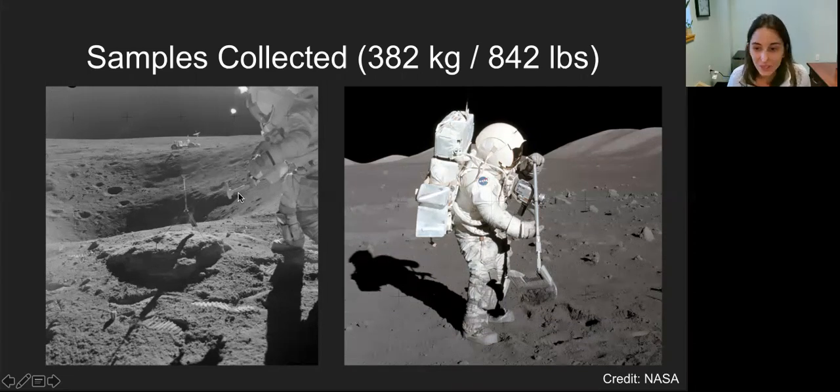You can see, I love these photos. So over here on the left, here's one of our astronauts with a handy dandy geologist rock hammer about to chip off a piece of this rock.